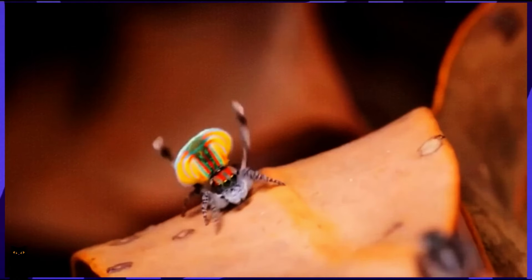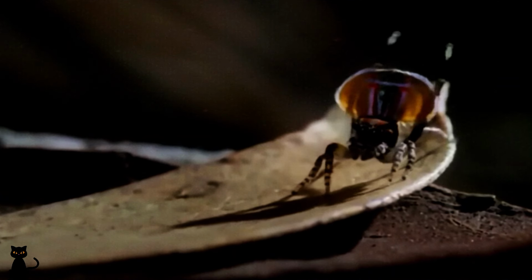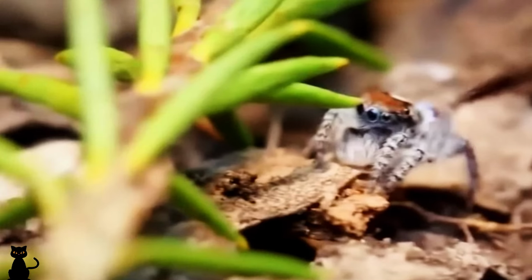And the dance is critical. If the female isn't impressed, the male could be attacked or eaten. This mix of beauty, danger, and behavior makes it one of the most fascinating creatures in the insect world. The peacock spider reminds us that even the smallest creatures have a stage of their own.